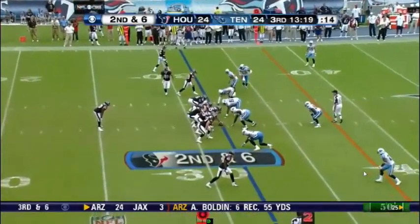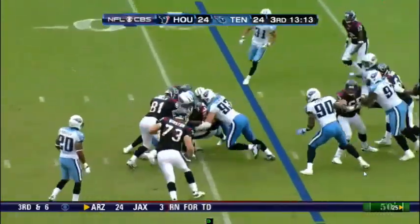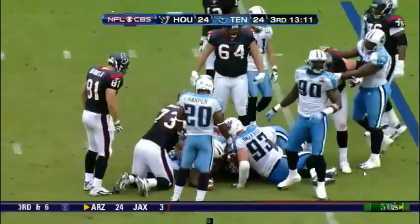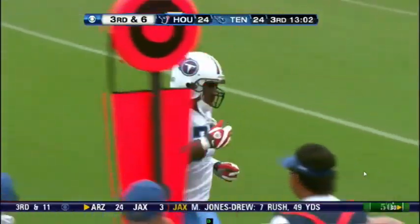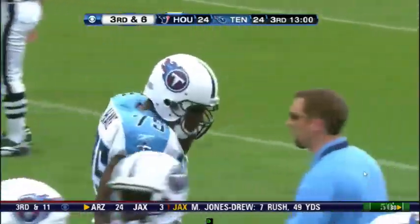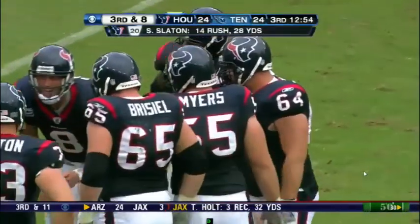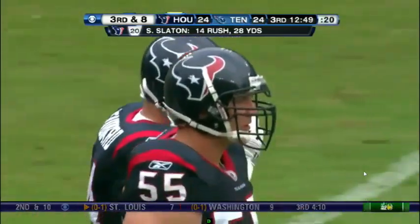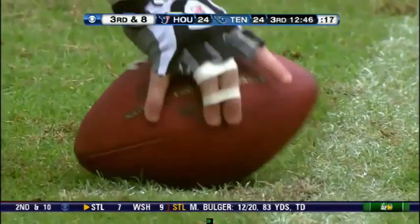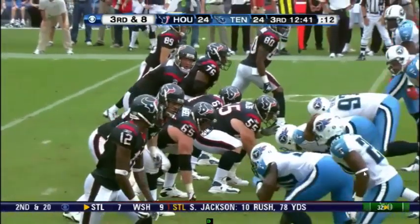Second down and 6. Owen Daniels in motion. Here's the handoff. Slaton, nothing. Slaton wrapped up as he gets to the line of scrimmage, and that is Jovan Haye, a loss of 2. And this offensive line of the Texans, you got to remember, they lost Chester Pitts, their left guard, and Casey Studdard is in the game for him. And it's always an adjustment when you start moving those guys around down in there. You just lose a little bit of efficiency. And, you know, the guard doesn't talk as well to the center or the tackle, and sometimes it shows itself in the run game. Third down and 8 at the 30.